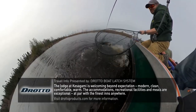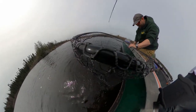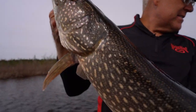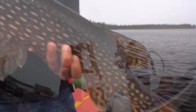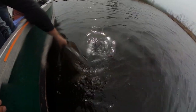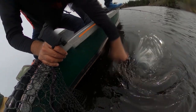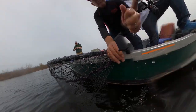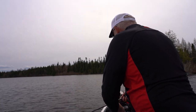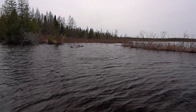Yeah, that's a good size. Yeah, that's a monster. That is a nice fish, bigger than I thought. Yeah, I want to hold that one. Do you get a cell picture, Matt? Yeah. That's a nice one. Half decent. That's a nice one. Come.